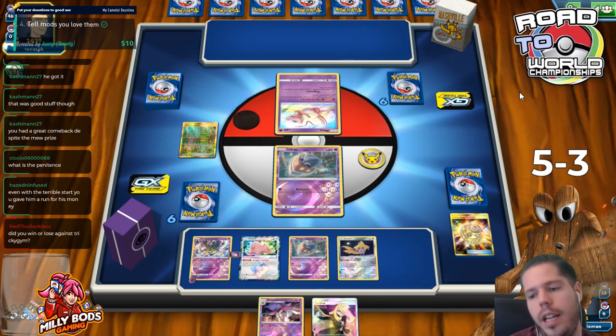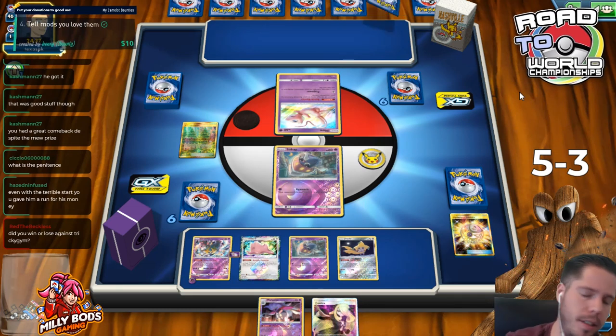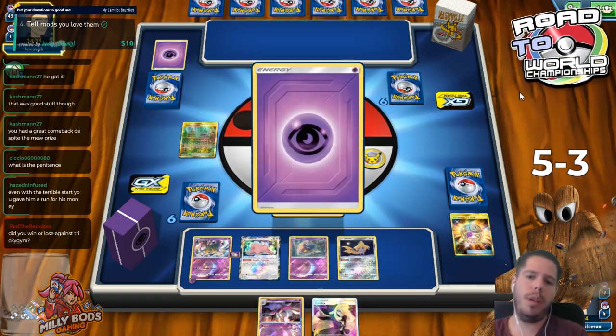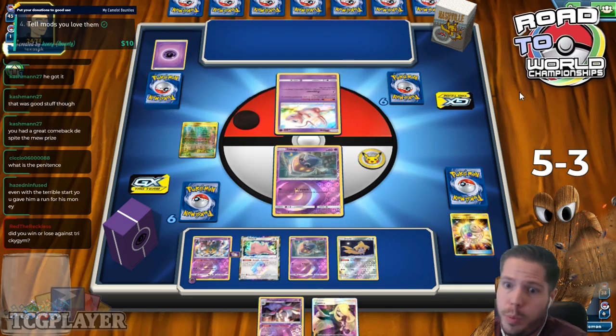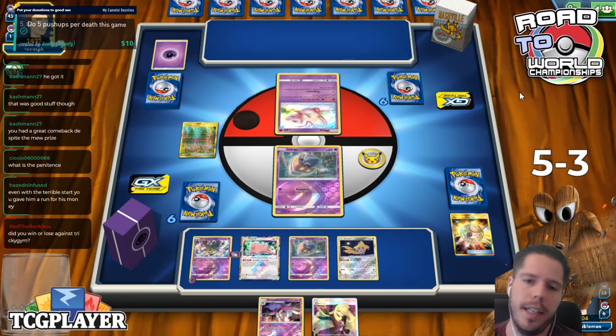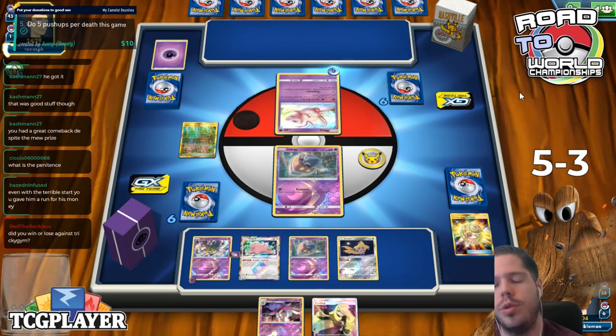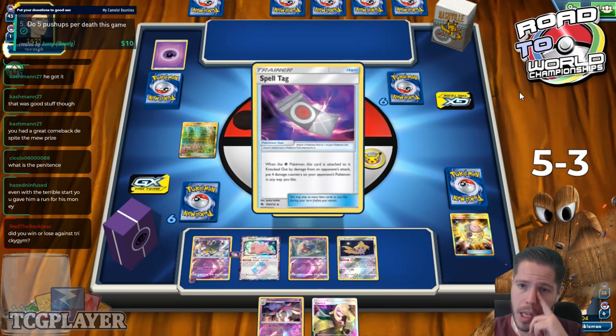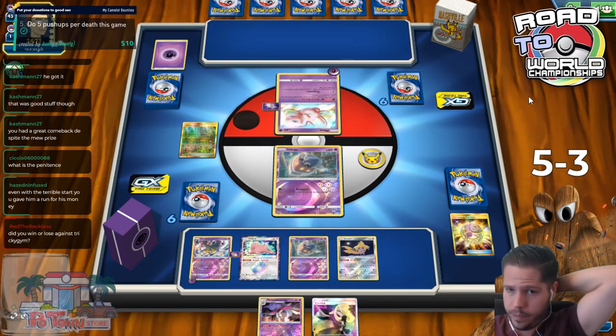I lost against Trigajim, Red the Reckless. We were close, but my Mew was prized, so I was not able to stop the two prize Tack Bolt. And that extra prize is what allowed Andrew to beat me. So that was the issue.